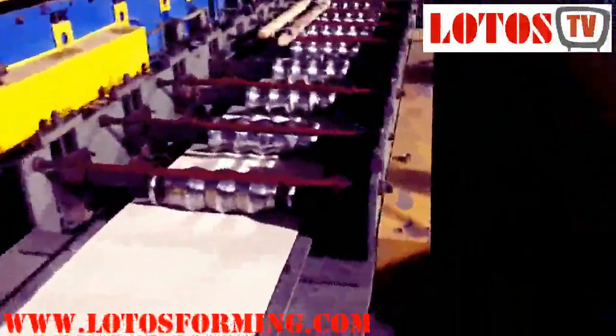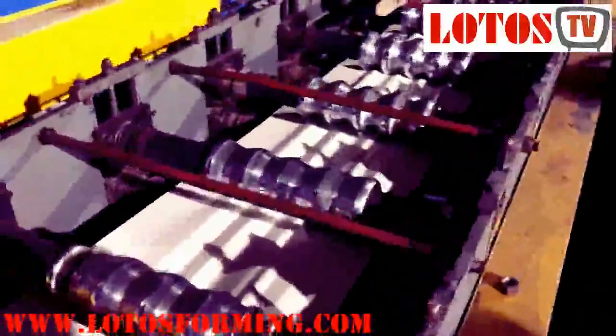LOTOSFORMING corrugated roll forming machine is specifically designed for rolling galvanized, prepainted and galvalume steels into corrugated sheets. We are engaged in the manufacturing and exporting of corrugated sheet roll forming machines. These products are designed to reduce manpower and are stable. Our roll forming machines are manufactured to ensure the highest quality.